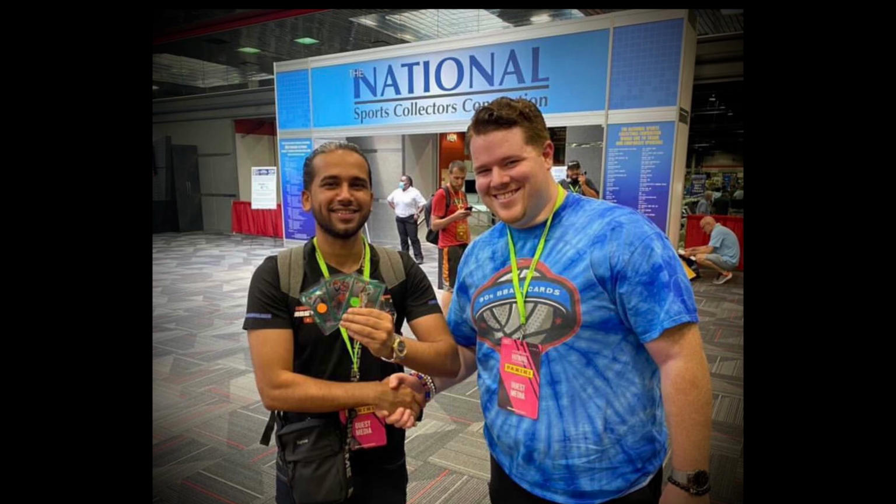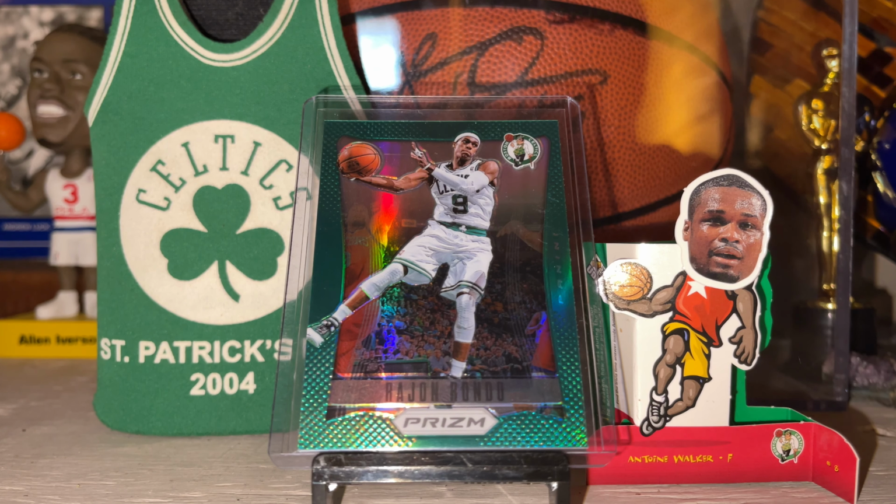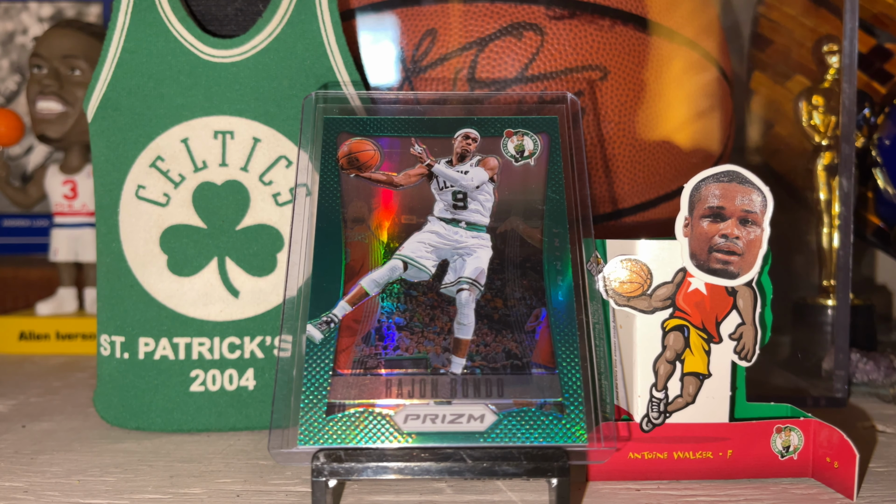I grabbed a bunch of Prism Greens from 2012, and he said, I want to take all those, so I wanted to keep one of them. The specific one I wanted to keep was the Rajon Rondo, because that green just looks really nice with a Celtics uniform. So I kept that one, sold the rest to him. You know, dollar bin deals, definitely, and he's got some room. I don't know what he ended up doing with them. Probably check it and see if he ended up making deals with those later on.